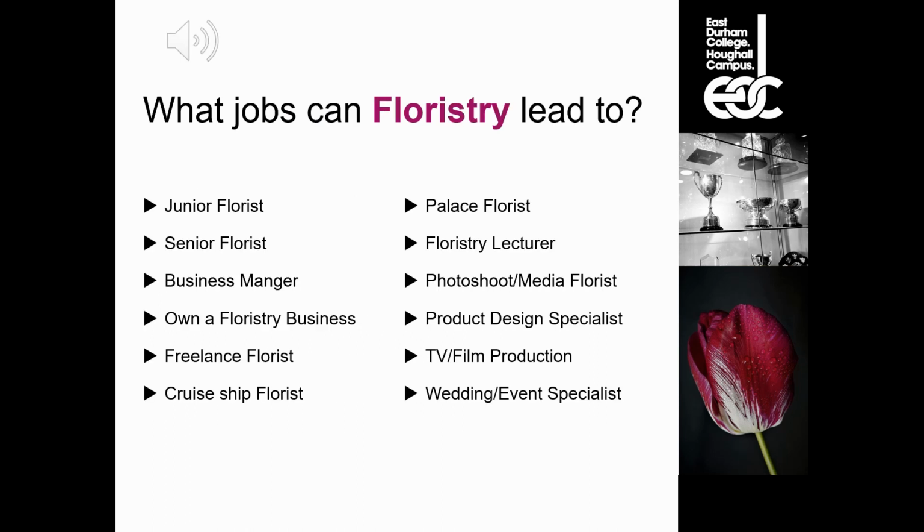So you might be thinking, oh, I really love flowers, but what can I actually do with this floristry course? Where could it lead me? So there's loads of different things it could lead you into. So things like being a junior or senior florist, that could be in a shop or it could be in other businesses. It could be a business manager, you could own your own floristry business. You could be a freelance florist, which basically means that you could go all across the country and around the world working for other people on floristry designs. Cruise ships always need their florists, so that's a really cool way that you could incorporate floristry into your career.